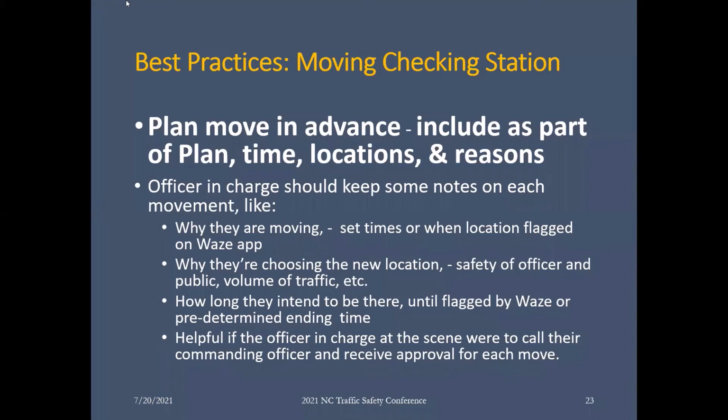If you're doing anything out of the ordinary, you're probably going to be okay in court if you just write down what you're doing. And if you don't document at all what you're doing, that's where you're going to run into problems, because you're not going to remember 2 years down the road.